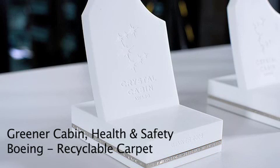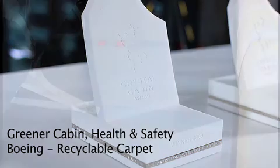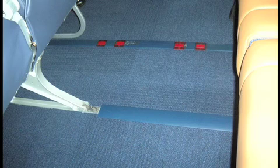Entrants in the greener cabin, health and safety category include product designs that improve personal safety or address the growing regulatory and public sentiment for a greener aircraft. The judges look for innovations that satisfy one or more of these areas without having a big impact on the economics. Boeing took this award with their recyclable carpet concept, which uses lightweight square and rectangular tiles rather than the rolled carpet stock in the cabin.